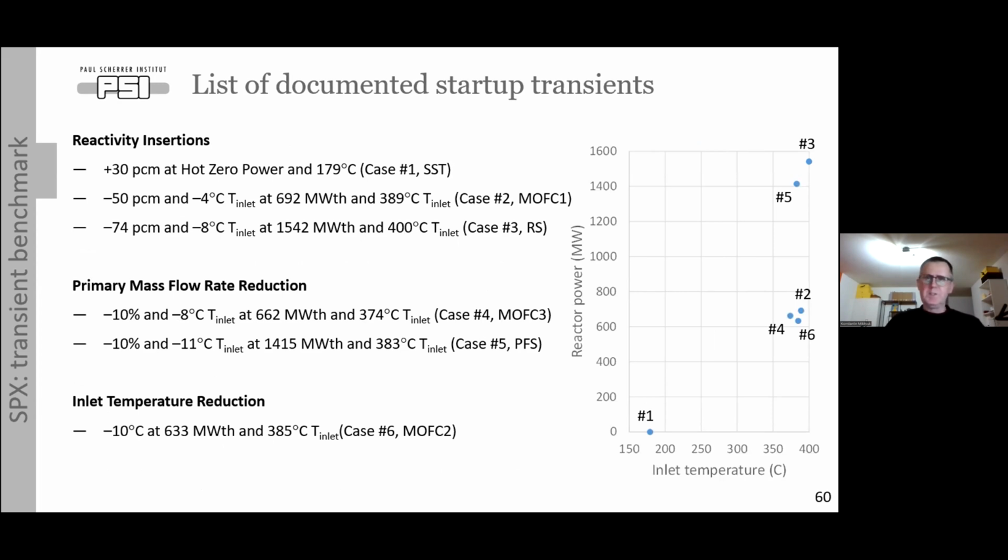So I have now the list of all 6 transients. I will go very quickly. First, I would like just to say that there are 3 reactivity insertions: a positive reactivity insertion from hot zero power, and then 2 negative at different power levels. Then 2 tests with primary mass flow rate reduction, again at different levels, and then inlet temperature reduction, the 6th one. Here I put them as an overview as a function of reactor power and inlet temperature. So you see here the group of 3, 2, 4, and 6, because they were performed one after another, different perturbation.